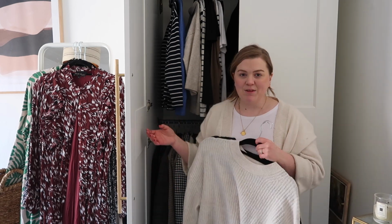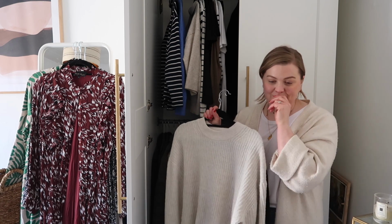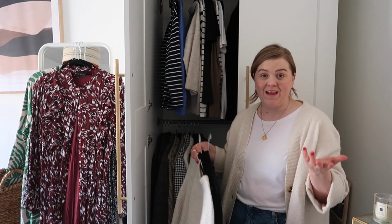So if I am feeling a bit chilly, it's leggings and jumper time. I'm going to address the elephant in the room, which is I know that knitwear should be folded up and put into drawers. I simply do not have the space. Hopefully with the wardrobe and the primary bedroom makeover we will have the space. For now everything's getting hung up. I know it's sacrilege, it's just what I have to do with the space that I have.